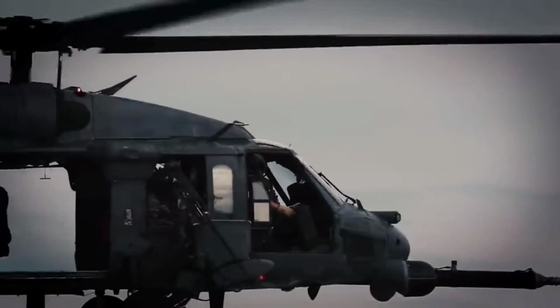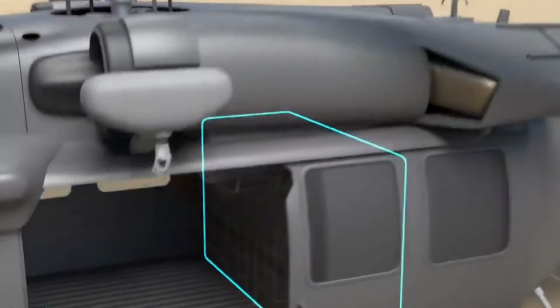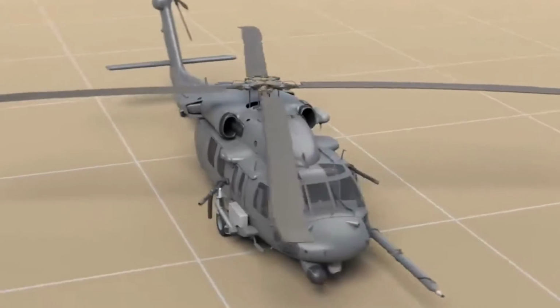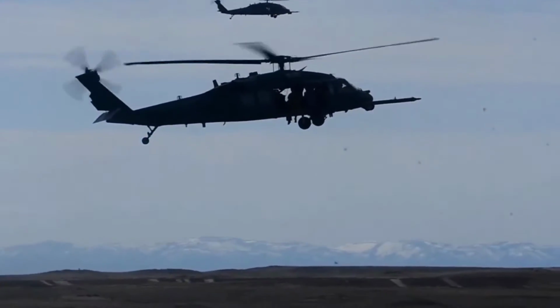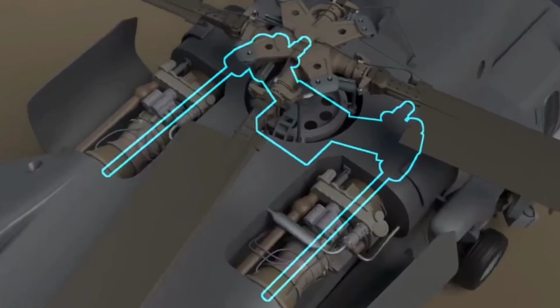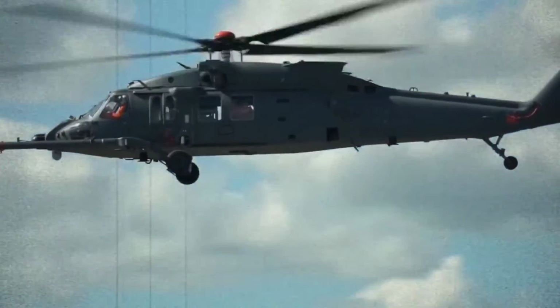In addition to its unique design, the Pavehawk is distinguished by the presence of two auxiliary fuel tanks within the cabin, each of which can hold 185 gallons of fuel and can effectively quadruple the helicopter's range without air refueling. However, the tanks feature two transfer pumps on the inside to carry fuel to the main tanks so that the engines can be fed indirectly.